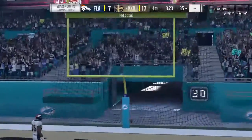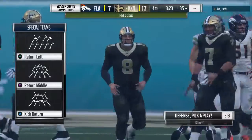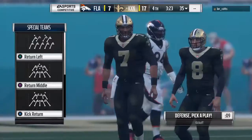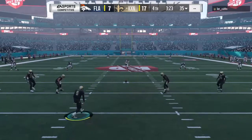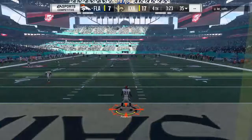And the 11-year veteran bangs it through, and they will move up by 10 now, 17-7. So a big one there, as that gives them a little cushion. And you know, here in the fourth quarter, the fact that they were able to bleed some time off the clock and put points on the board, even if it's only 3, that could turn out to be the drive that ultimately wins them the game.